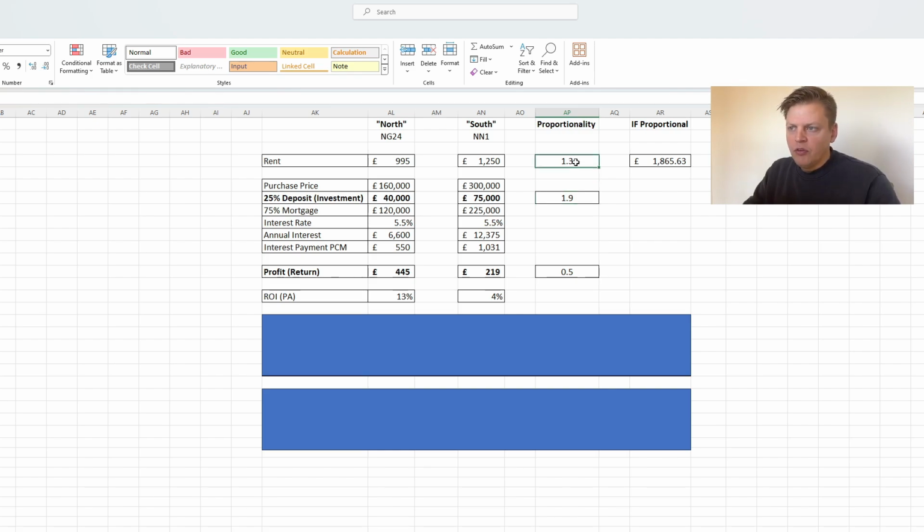However, the rental increase is only 1.3 times more, from 995 to 1,250. So what this shows us is that as the house price goes up in value, rents do not go up proportionally. And I've given this like this so you can go and do it in any areas that you would like to compare that might be relatively north-south to each other.